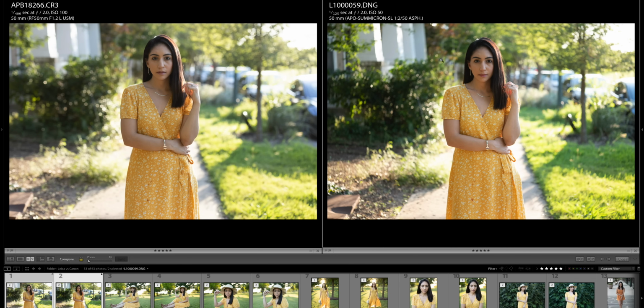Also, either the Canon isn't a true 50, it's a longer lens, or the Leica isn't a true 50 and it's a wider lens, but the Leica captures more in the image. So it's the wider of these two, and that could also have to do with the background blur. But again, you can see here the two differences, right? Let's go ahead and go to the next set of images.